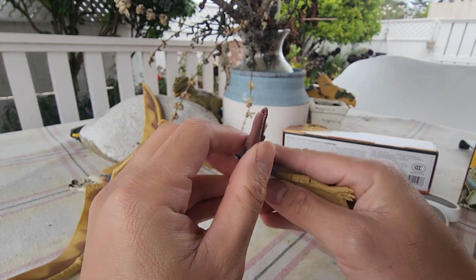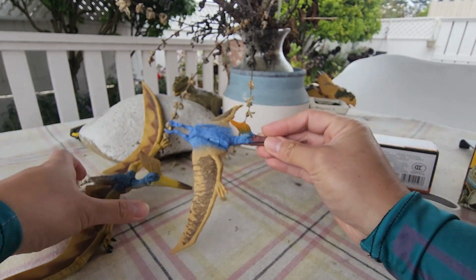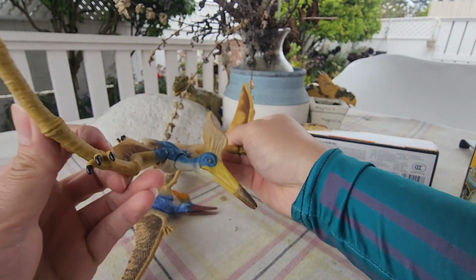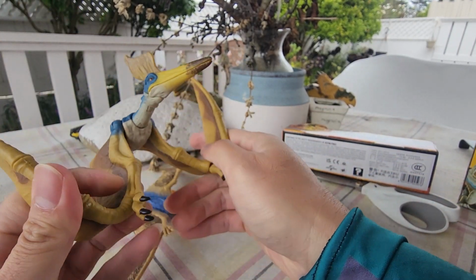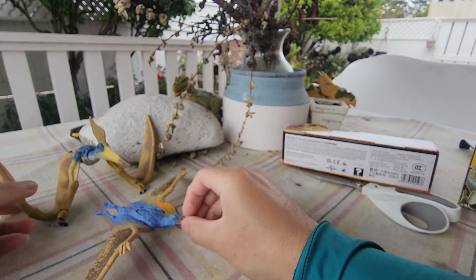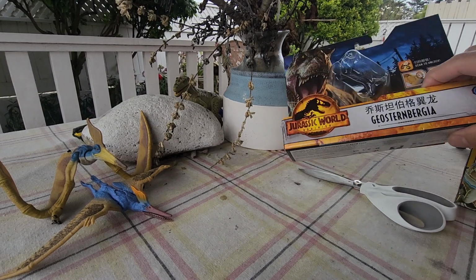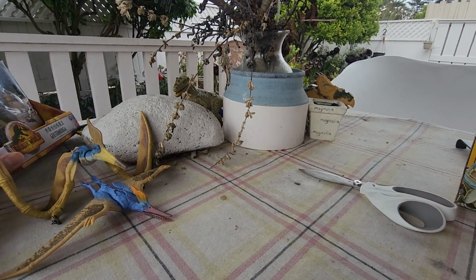Also, I'd like to show all my upcoming hybrids. So let's put this aside first. Let's fold this guy again. I wish they'd make a Pteranodon one day, like the Hammond Collection again. Any Pterosaur, or maybe even a Dimorphodon. Alright, so let's take the box out.